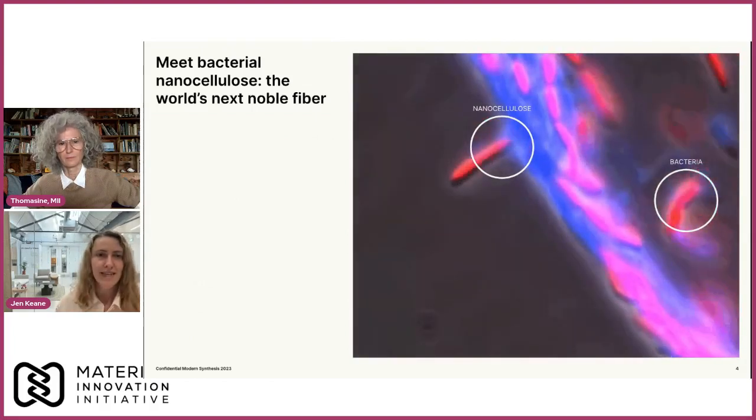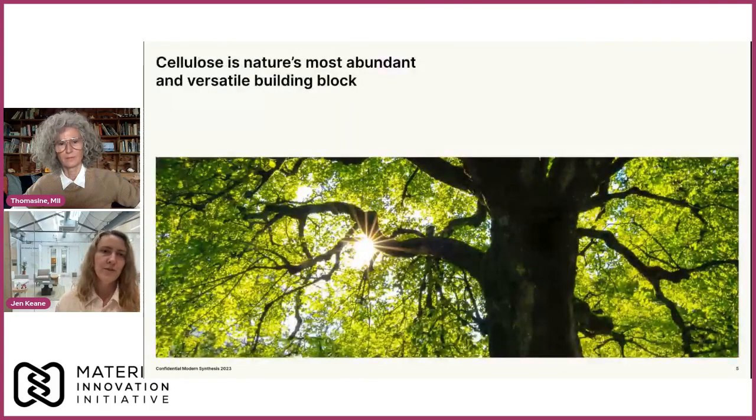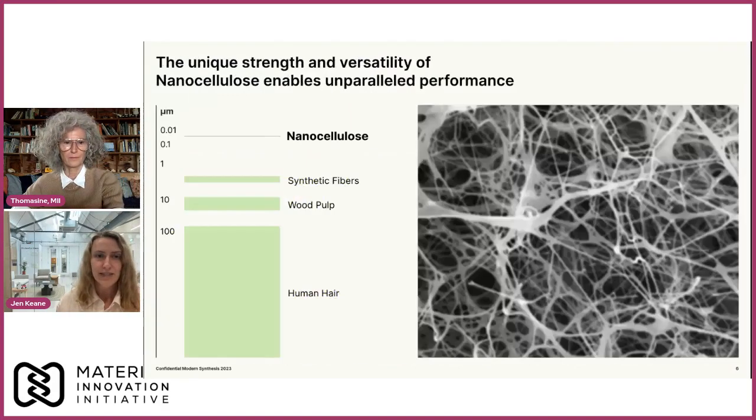And we see this as the next noble fiber for a few reasons. So first of all, cellulose is nature's most versatile building block. It's in cotton, it's in wood, it's in pretty much everything around us today. Nanocellulose is the strongest and finest form of cellulose. And these bacteria produce it at this really fine and pure scale that makes these really strong fibers.